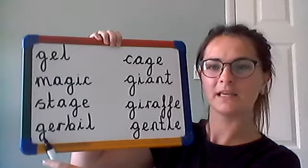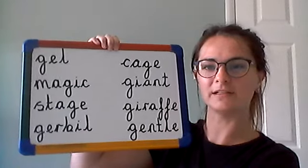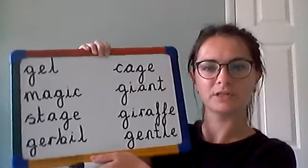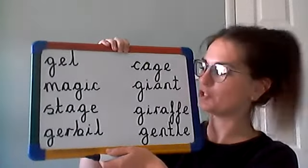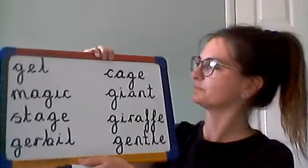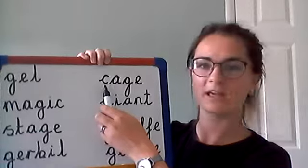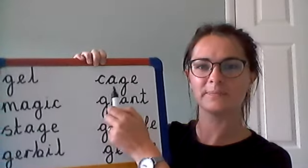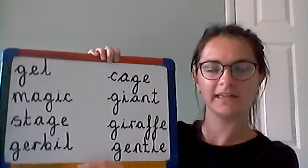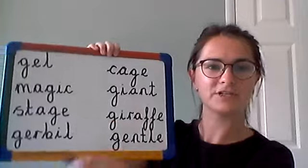Down here. Gerbil. Gerbil. When I was younger, I had a pet gerbil. Okay. Cage. Cage. I kept my gerbil in a cage.